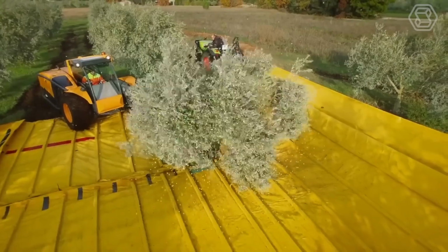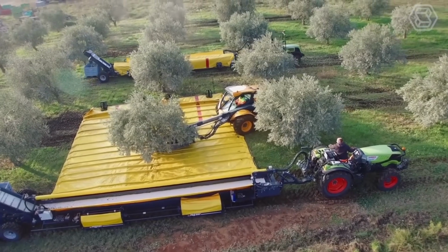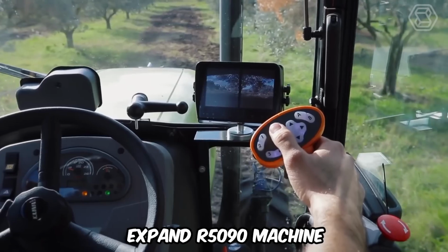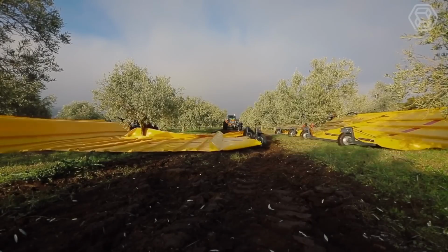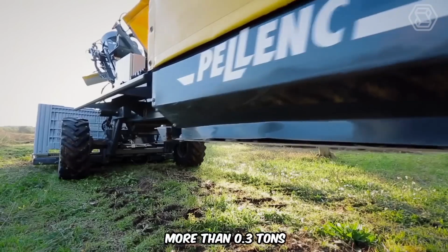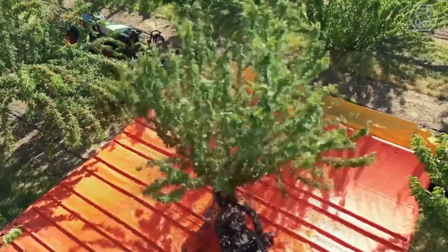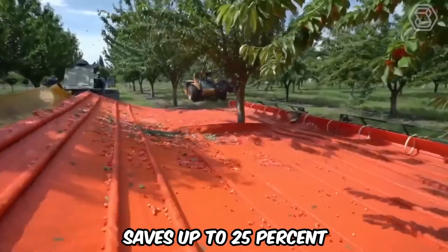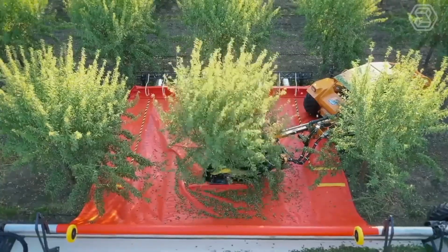The process of industrial olive harvesting is carried out with the help of specialized equipment, one of which is the Expand R5090 machine from the French company Pellenc. According to the manufacturer, this technique can collect more than 0.3 tons of fruit at a time. The modern model of the olive harvester saves up to 25% of harvesting time, which makes it just the perfect helper for any farmer out there.